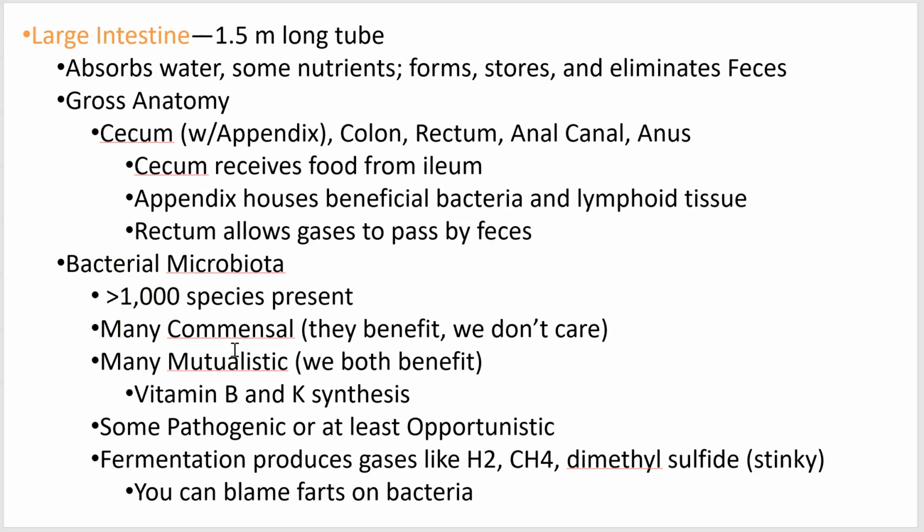You have over 1,000 species, and they are digesting the food that you're basically done with. The vast majority of these are what they call commensal. Commensalism is where one species benefits, the bacterium, but we don't care. We're not hurt at all. It's stuff we're getting rid of anyway. There are others that are mutualistic, far fewer, where both species benefit. So the bacterium benefits and we benefit. An example would be those that produce vitamins B and K, which we can then absorb through our large intestine wall.